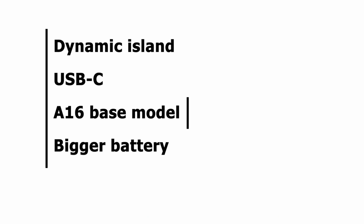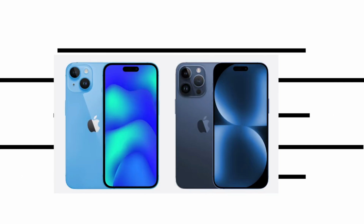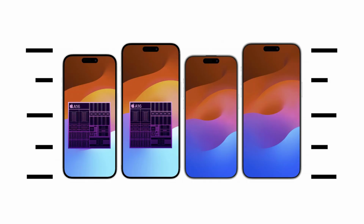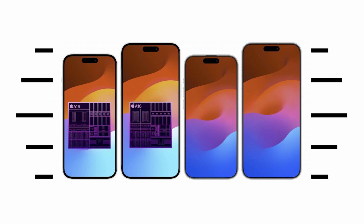A16 on the base models. Another upgrade for the base models this year is the chipset. Apple will most likely continue the trend of using older chipsets for the base model. But this also means that the 15 and 15 Plus will get the A16 processor, which we had in the previous year's 14 Pro and Pro Max.